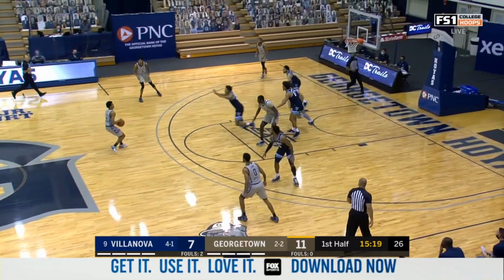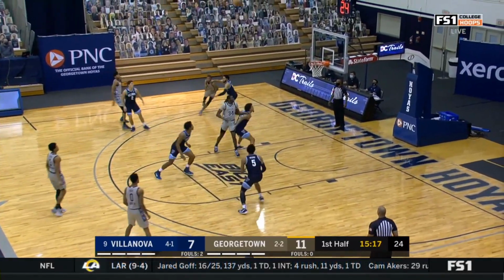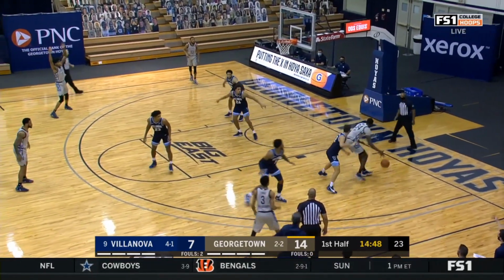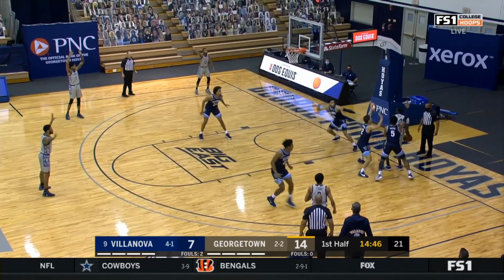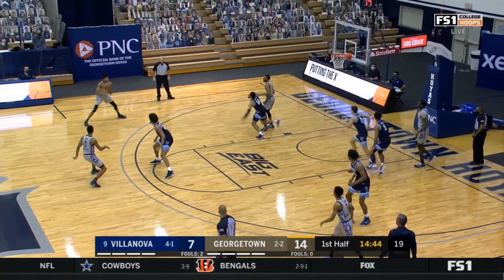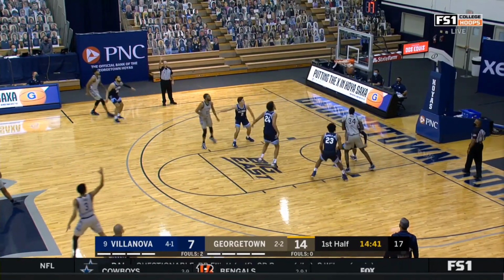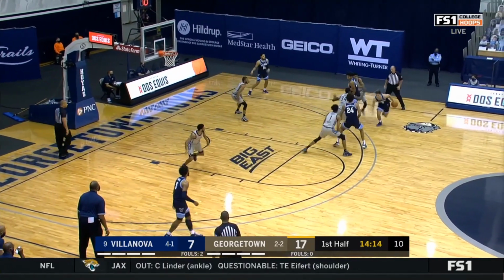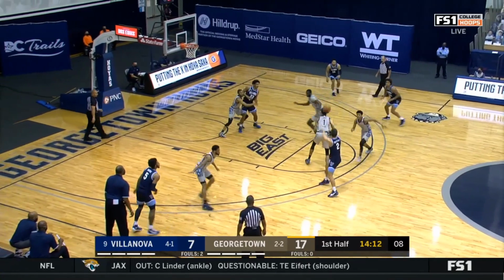Look, but these kids, you know, I don't know if the YouTube video is just that idea of sharing the basketball. That's exactly the matchup Villanova doesn't want, but help arrives. That's good ball movement to find the shooter. Ball movement around the perimeter. Gillespie quiet so far.